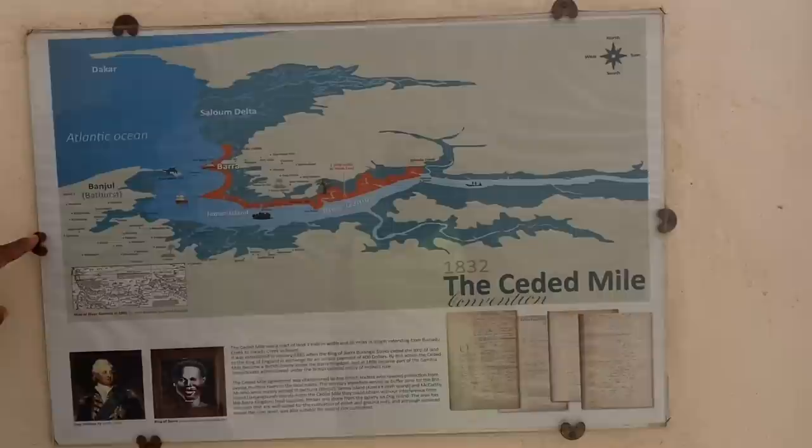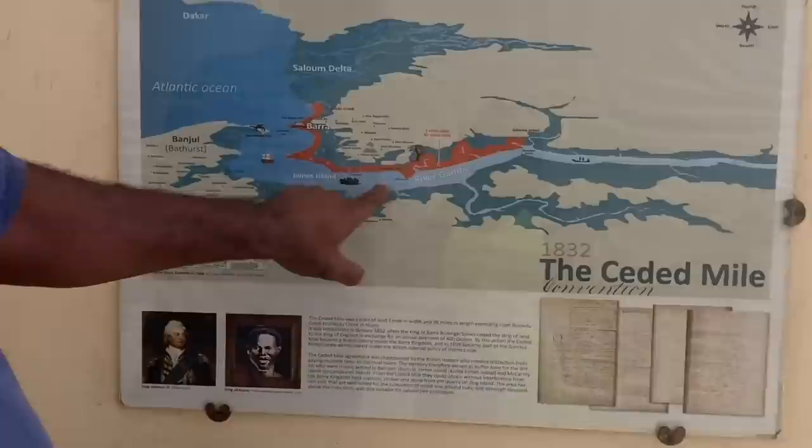And here's James Island and a view of the River Gambia, Gambia and Banjul.